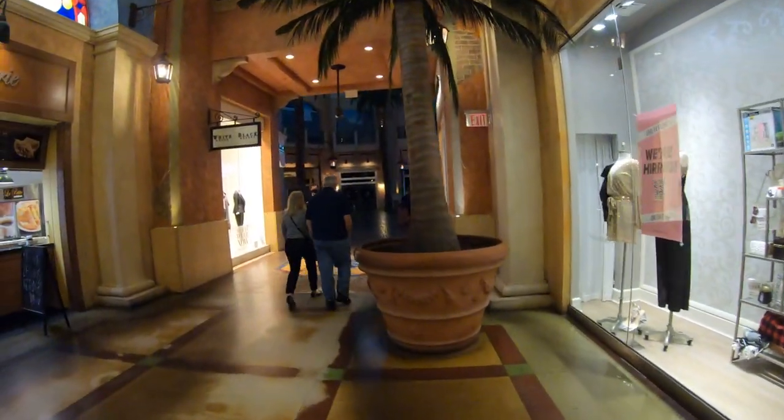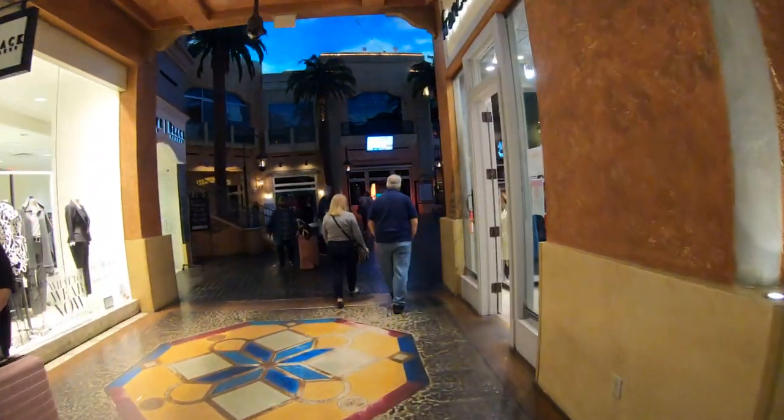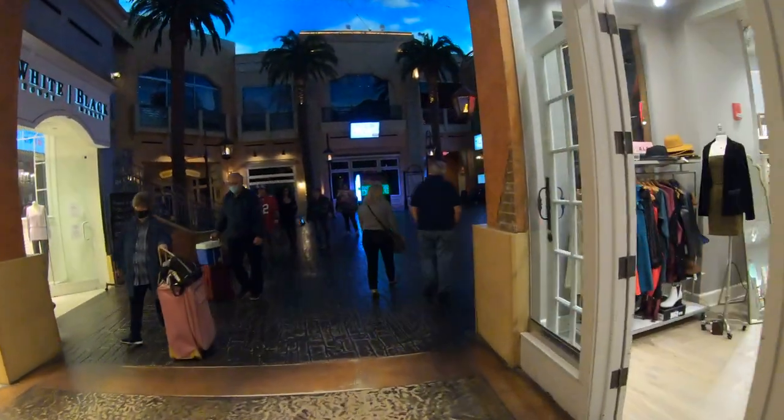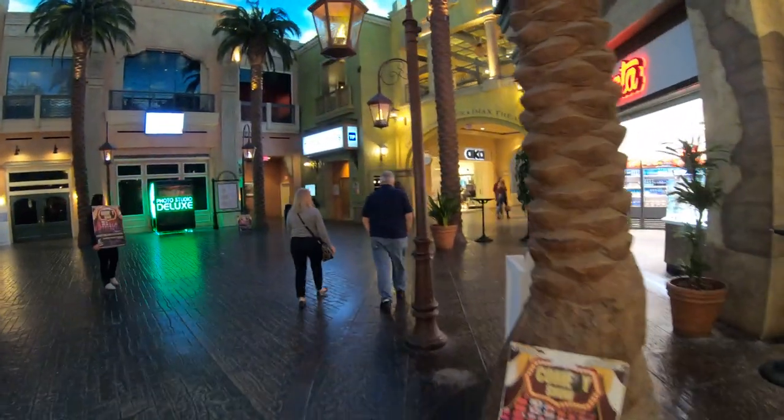Good eye, Wise Malik. Right now we're walking through the quarter, that's what it's called here at the Tropicana. It's full of shops and restaurants, and this is how we make our way to the Havana Tower, which is the tower our room is in.